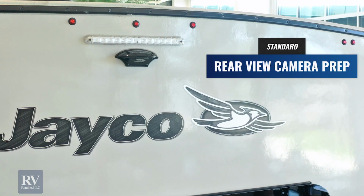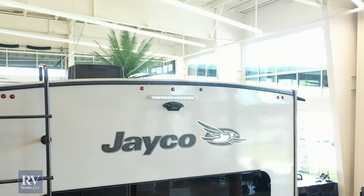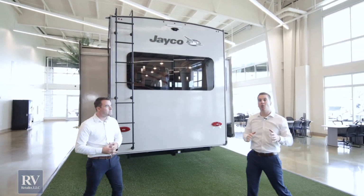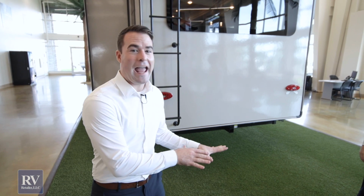You're not depending on a different brand to start drilling holes and trying to find some wiring to put in a backup camera. Jayco does all the work for you. Not only that, Jayco is the safest coach out there, which is why they've developed smart lighting. Smart lighting is actually industry exclusive to Jayco. Nobody else has that at all.